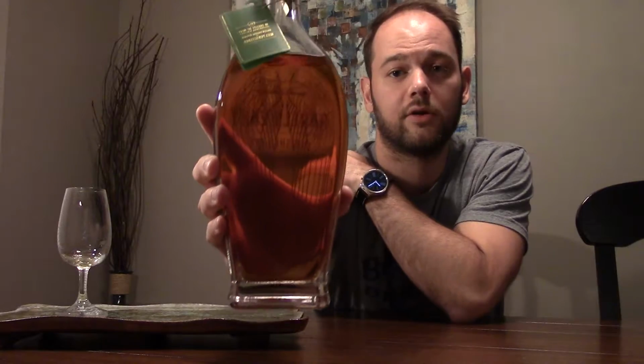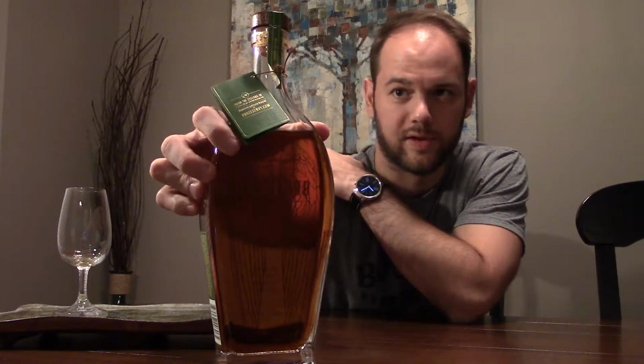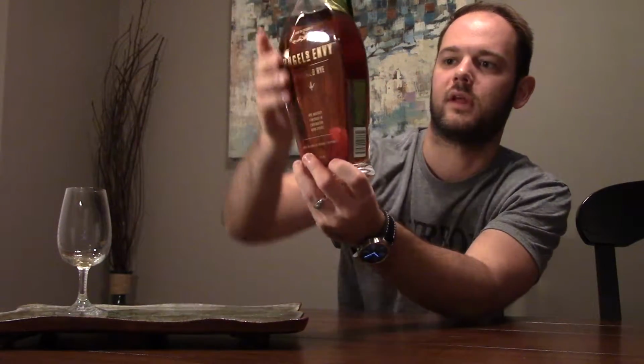Real quick, they call it finished rye. It is 100 proof or 50% alcohol by volume. I like the bottle a lot. I don't like the wings on the back. I've talked about this. I've reviewed the regular Angel's Envy, the bourbon, by the way, if you guys want to look up a review of it. I don't like the wings on the back. I think it's cheesy, but I get why it's on there.